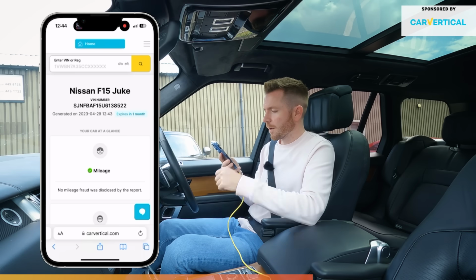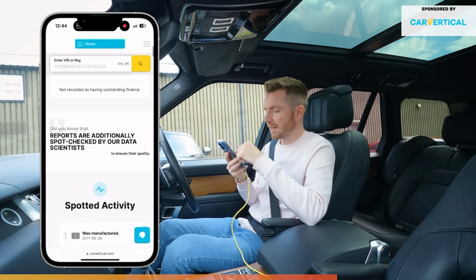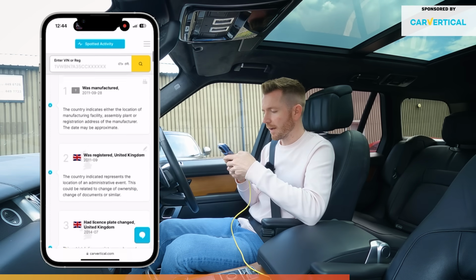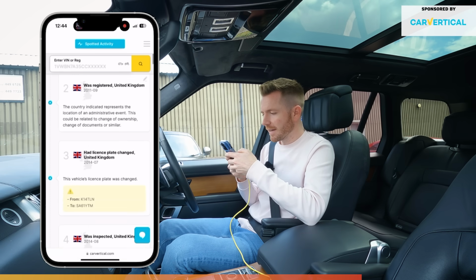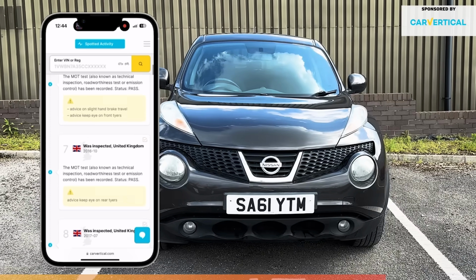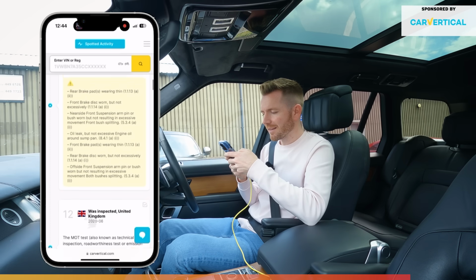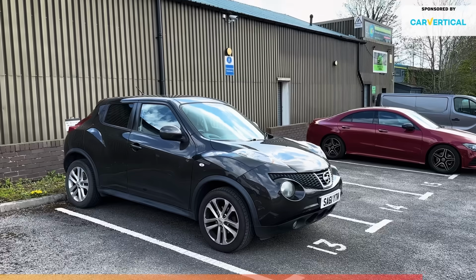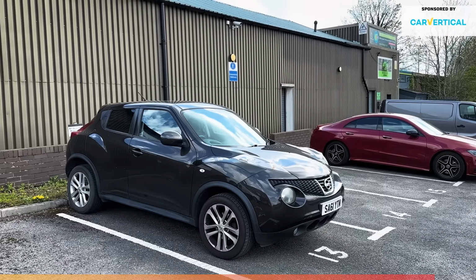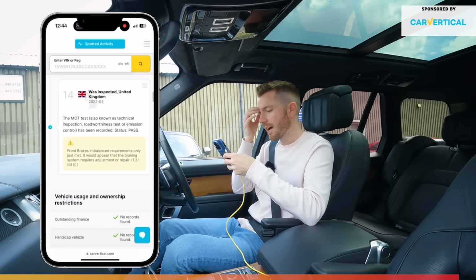Right, and it's done. So, it's never had a mileage rollback, never been stolen, never been involved in any accidents, and there's no outstanding finance, so we're all clear there. It was manufactured in 2011, it's had a plate change, inspection, it had an ownership change in 2017. That, I think, then is the last time it changed owners. Has it got an MOT on it then? So it was MOT'd in May last year, so it runs out next month.